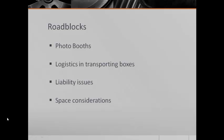We had a liability issue with the fitness box. There is some equipment in there that our risk management people were not thrilled about. So we are going to ask people who use the fitness box to sign a hold harmless agreement.